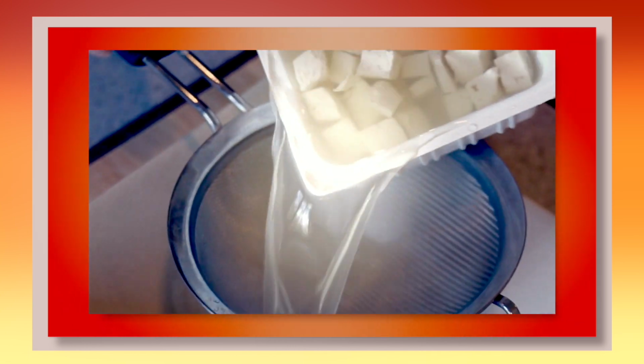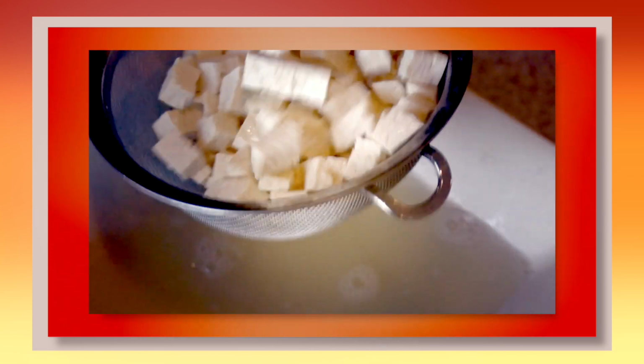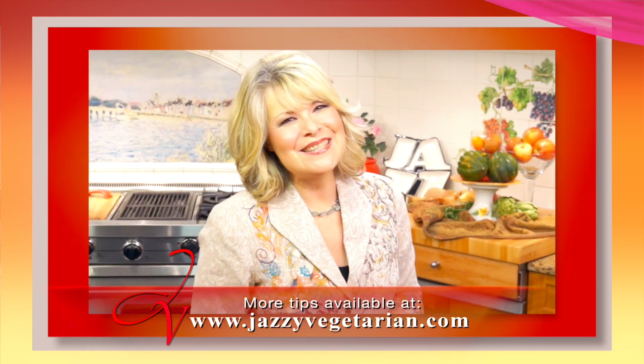If you are using cubed tofu in a recipe to save time, what you want to do is place it into a large, small screened colander, place that over a bowl, pour your cubed tofu into there, just shake it a little bit and let the extra water drain out. Then it's ready to use in your recipe. So thanks for asking, Tina.